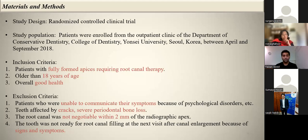Then, when they look at the evaluation of obturation, this is again not clearly identified whether a cone indicator was used. They don't mention the type of radiographs they used, whether digital or not. They have not standardized the radiographic method. Yeah, and naturally there are chances of magnification errors as well.